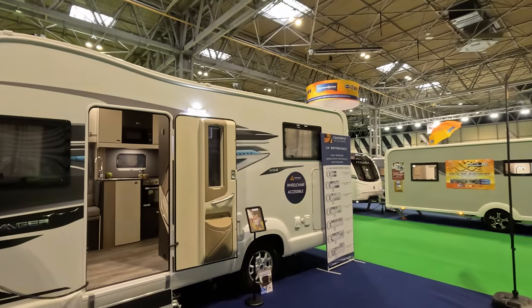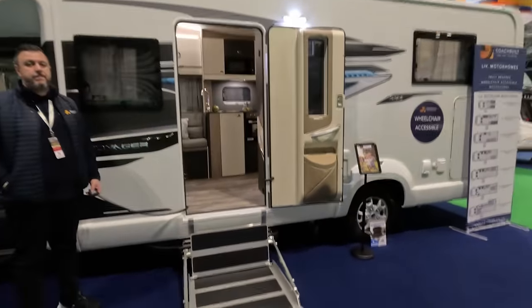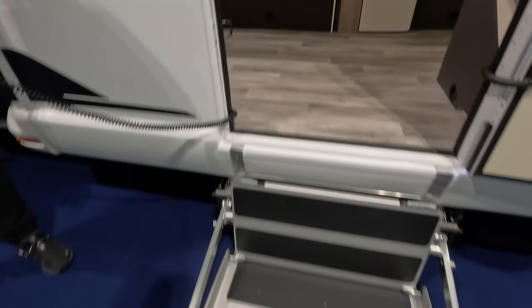So I'm at Coachbuilt Motorhomes, who convert and make coach-built motorhomes wheelchair accessible.